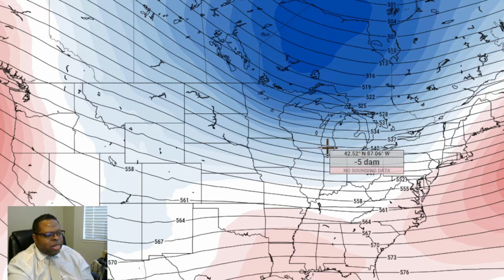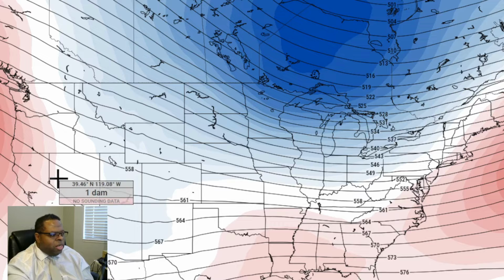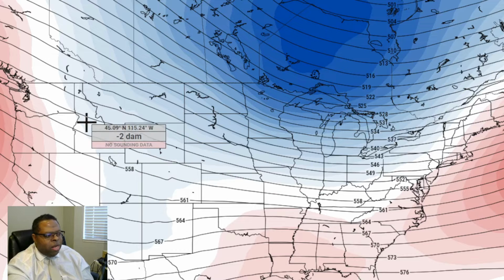Maybe right here, there's a possibility of something, a slightly positively tilted trough or something like that. Maybe there's a slight trough here, and it could orientate itself right here, because anywhere you can see a dip or a ripple in that pattern and that flow, that's possible. But maybe we'll have to see. We'll have to let that get closer.